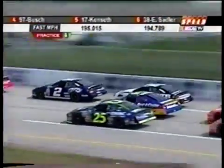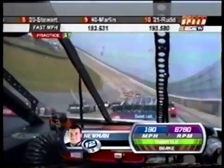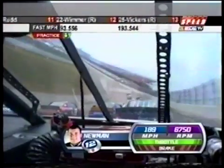On board with the 12 car. There's Ryan Newman's machine, following his teammate Rusty Wallace. Ryan off the win at Dover last Sunday. You can see how bumpy it is in the corners here at Talladega, how much these cars are moving around.